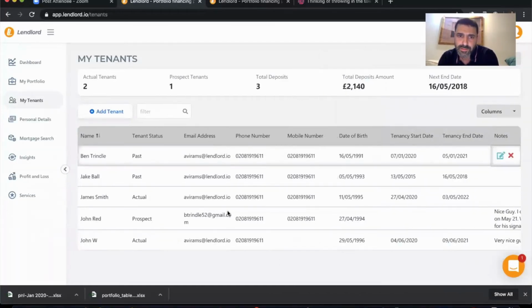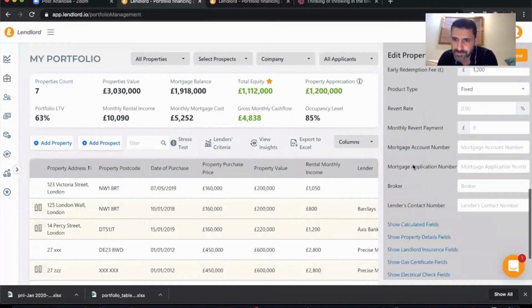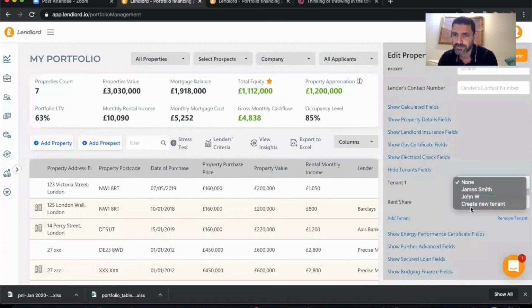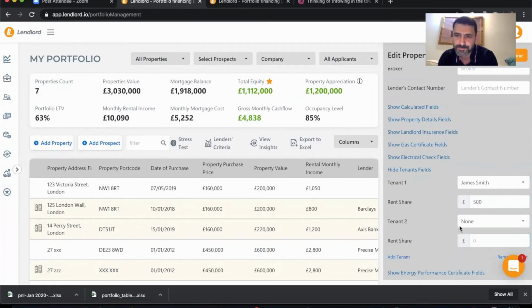And here you can add all your tenants. And in my portfolio, if you have an HMO, you can add as many tenants as you want. Just need to pick the tenants. You will get the list from the My Tenants screen. You will get only the actual tenants, so make sure that you move them to an actual status. And you can put the rent share. And I will touch on this because we are going to add something more enhanced to take care of the rent, especially on HMOs.